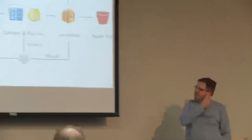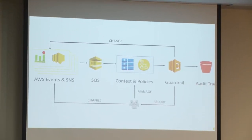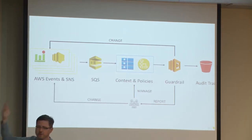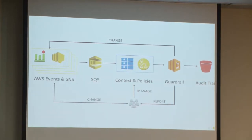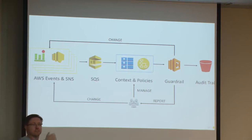So what does a guardrail mean? How does it work? So this is an Amazon example. Of course, this would work with Azure, Google, other things as well. But quite simply, it means let's watch what's happening in the environment. So if you create a bucket, we should see that straight away. If you launch a server, if you change an IAM rule, we should see all those things straight away. And then we gather those up and move them through a process of dealing with them.